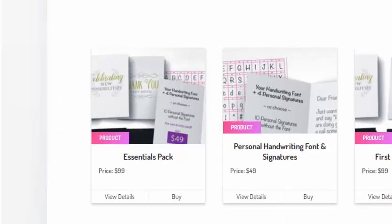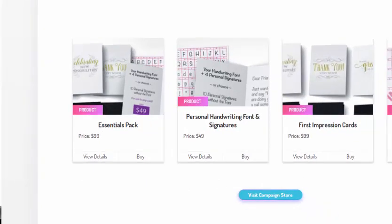So the Essentials pack includes the personal handwriting font and signatures, as well as the first impression cards. The first impression cards are these very beautiful, thick stock, embossed lettering, and they're the first impression that you would send when you meet somebody. So there's a "it was great meeting you" card, and then there's a follow-up card, called campaign cards, where, hey, here's this person I just met, I want to put them in the system, and they get sent these cards. The Essentials pack also includes the personal handwriting font and signatures, and I love this.